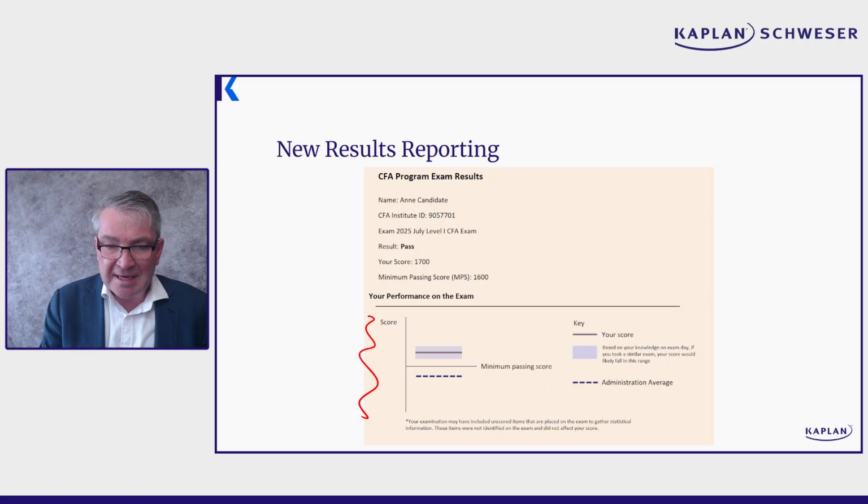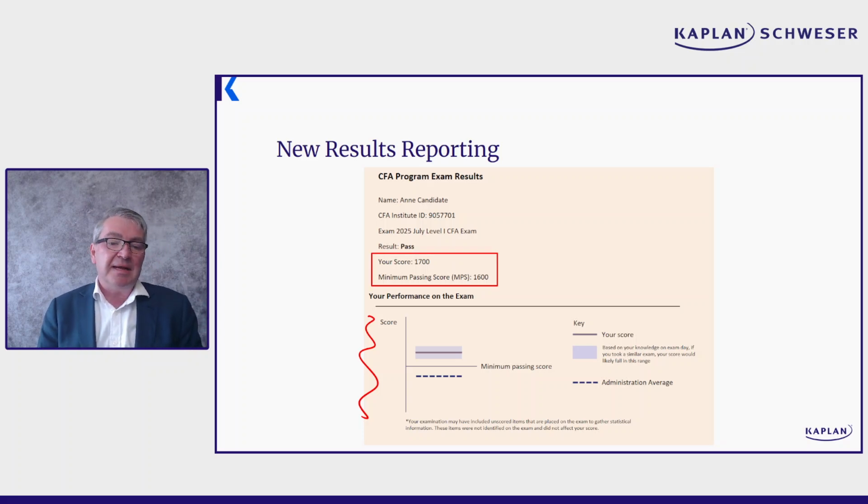What are you going to see? Well, this is new for the exam. You are going to see your score, and this is a standardized or scaled version of your raw score, being the number of questions you actually got correct. So you'll see your score and you'll see the minimum passing score.